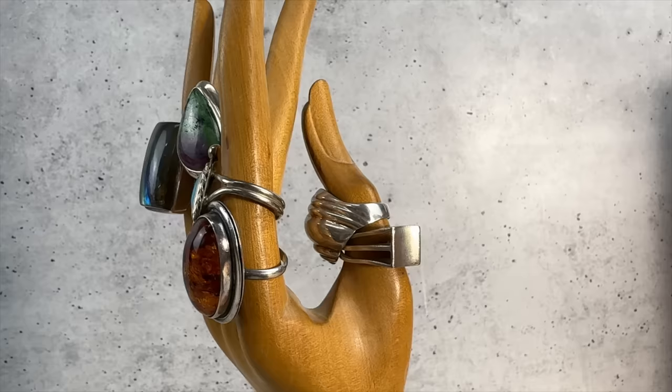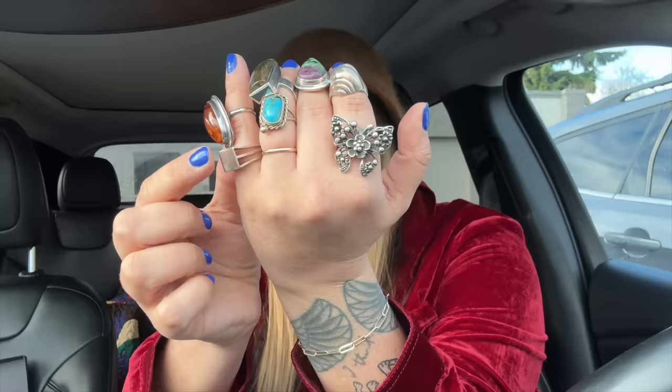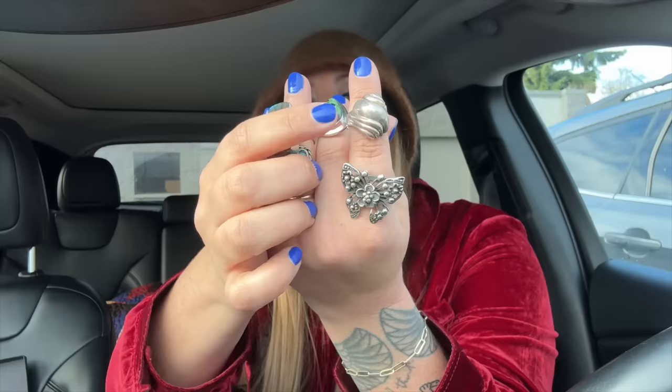And some amazing sterling silver rings. This is a nice sterling modernist ring. We've got a beautiful amber ring, turquoise ring, labradorite ring. Look at the way that that shimmers in the light. Another sterling ring. And then look at the stone on this one.